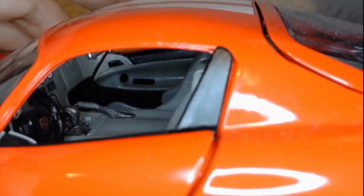Vamos fechar a porta. Let's close this door. Oh yeah. Doesn't close very properly. Não fecha muito bem. Vamos ter que dar um jeitinho para fechar. O tempo que já tem faz com que não feche direito. Depois eu dou um jeito para fechar melhor. The time it has, it doesn't close properly. But it doesn't matter. Later I will give a proper hand to the door to close it correctly.